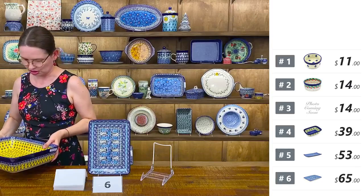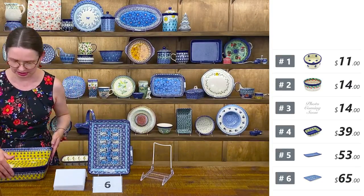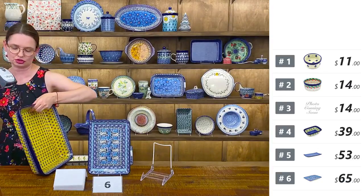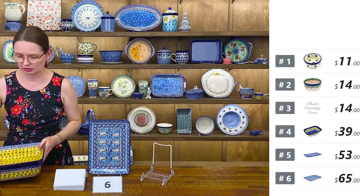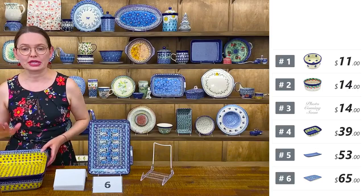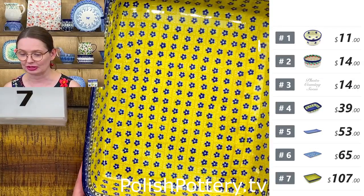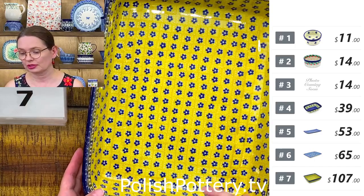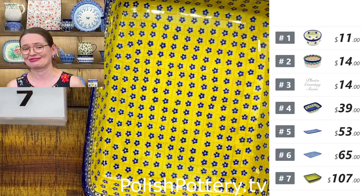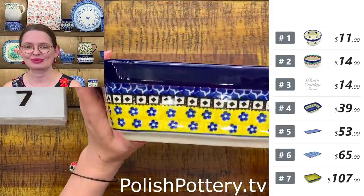I love this sunshiny pattern, one of my favorites. Okay, where is the sticker? This is fantastic baking dish from Ceramic Artystyczna. I hope you're going to love it, because I do. This pattern is called sunburst daisies, designed by Mr. Saliana from Ceramic Artystyczna. I have only 2 available, and like I said, no more, because we opened all the boxes. So there will be no more. So $107 at this moment.